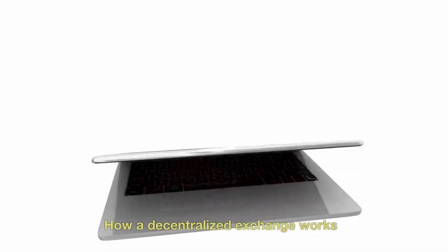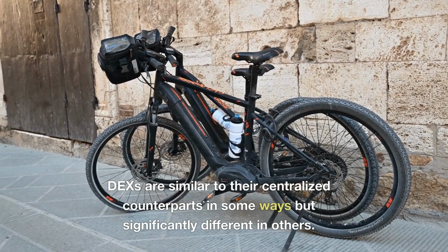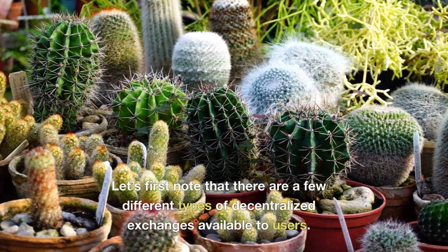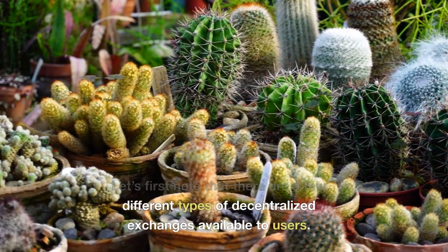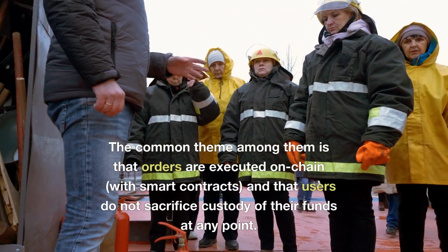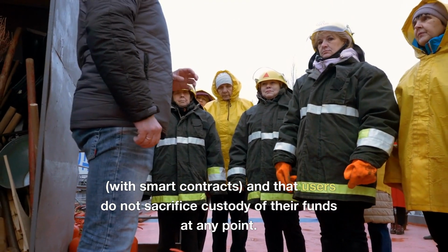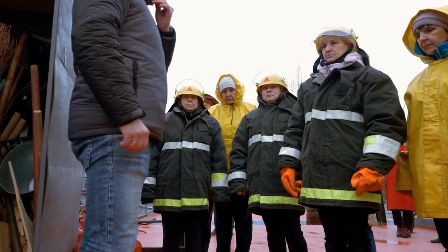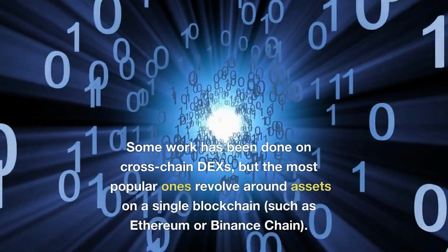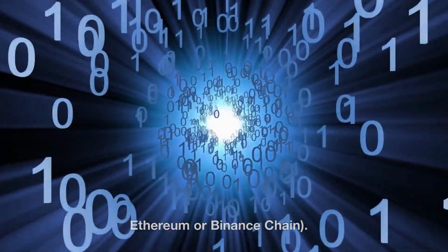How a decentralized exchange works. DEXs are similar to their centralized counterparts in some ways but significantly different in others. Let's first note that there are a few different types of decentralized exchanges available to users. The common theme among them is that orders are executed on-chain, with smart contracts, and that users do not sacrifice custody of their funds at any point. Some work has been done on cross-chain DEXs, but the most popular ones revolve around assets on a single blockchain, such as Ethereum or Binance Chain.